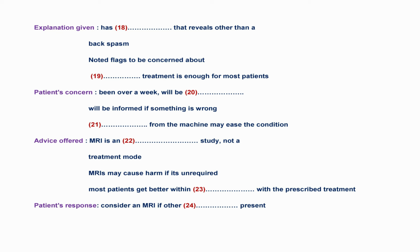Yeah. I know you want to get better. I feel that from you. But the MRI has not been shown in the past to help alone, the magnetism. That's not something that it actually does. It's an imaging study. It just shows what's there.